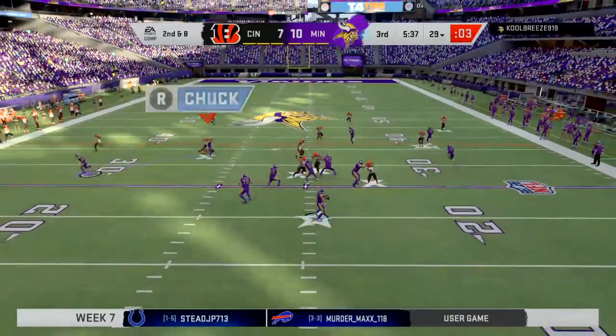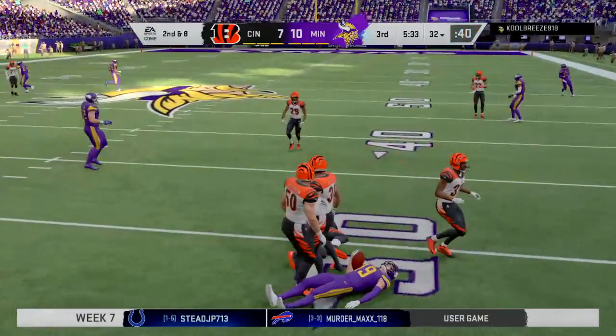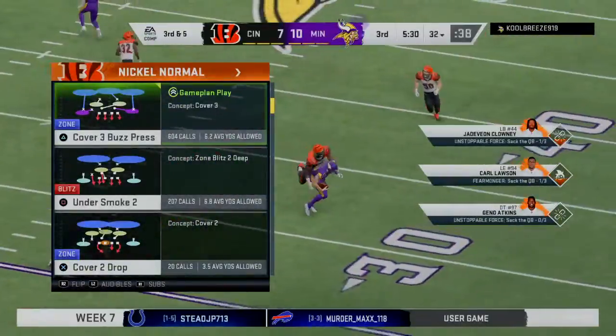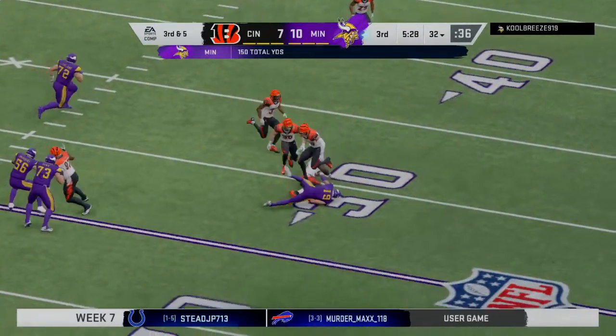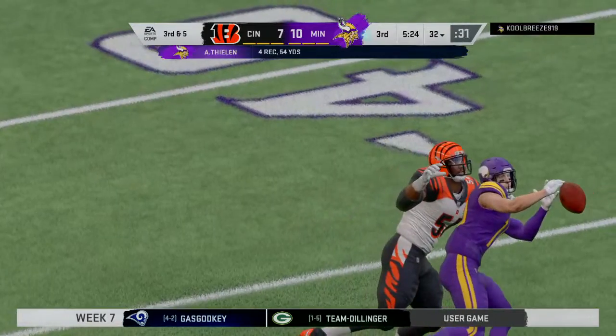Here's 2nd and 8. That one into the hands of Thielen, complete. Only 3 yards on the catch. It's 3rd down. Brandon, perfect defense in this situation would have meant that there was an incompletion. They would have picked it off. Okay, so they gave up the completion.